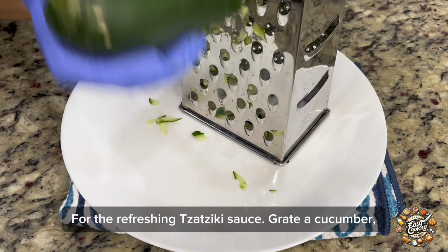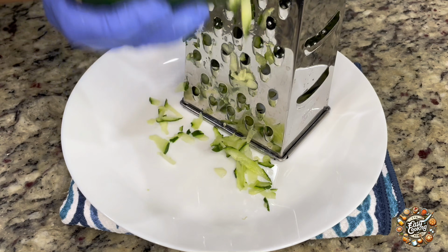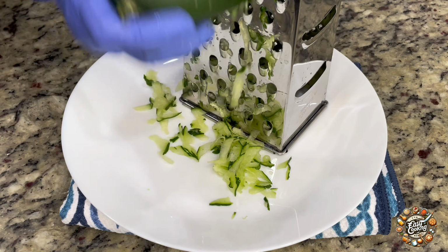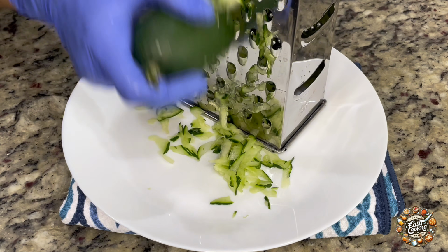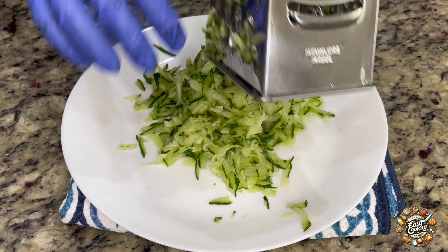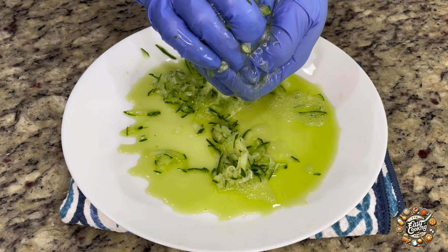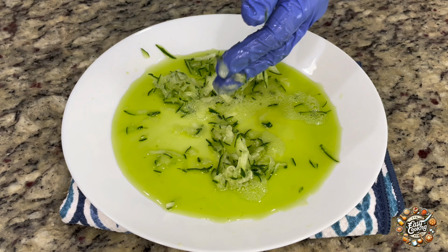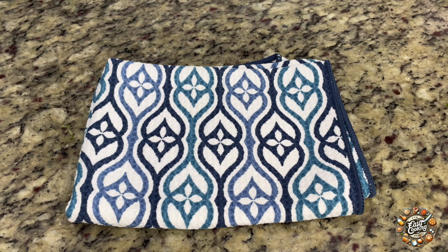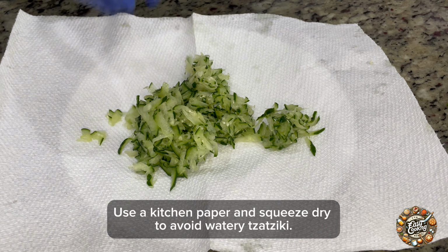Let's get started. For the refreshing tzatziki sauce, grate a cucumber. Squeeze out the excess water. Use kitchen paper and squeeze dry to avoid watery tzatziki.